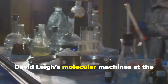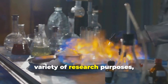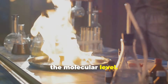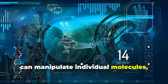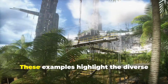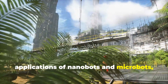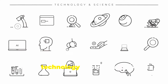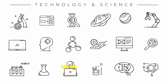Dr. David Lee's molecular machines at the University of Manchester are used for a variety of research purposes, including studying chemical reactions at the molecular level. These machines are so precise that they can manipulate individual molecules, offering new insights into the fundamental processes of chemistry. These examples highlight the diverse applications of nanobots and microbots, from medicine to military to environmental science. As the technology continues to evolve, we can expect to see even more innovative uses emerge.